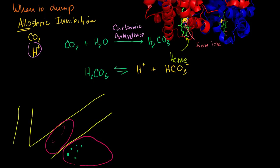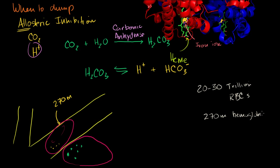It has a bunch of hemoglobin. And when I say a bunch, you might as well know right now, each red blood cell has 270 million hemoglobin proteins. And if you total up the hemoglobin in the entire body, it's huge because we have, let me write this number down, 20 to 30 trillion red blood cells, and each of those has 270 million hemoglobin proteins in them. So we have a lot of hemoglobin.